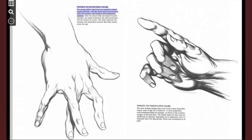15 to 17 years. The young adult's hand has now reached a mature length and bulk, with the dense bones and muscles, thick skin texture, and firmness that characterize maturity. Note the almost fully developed knuckle capsules, the carpal eminences, the ulnar projection, and the tendons in action. The hand expresses the contrary and ambivalent tensions that often characterize this age.